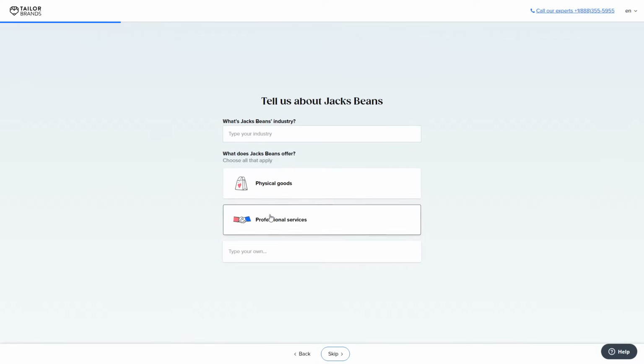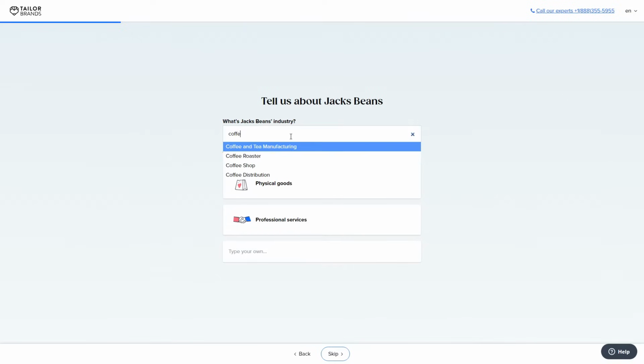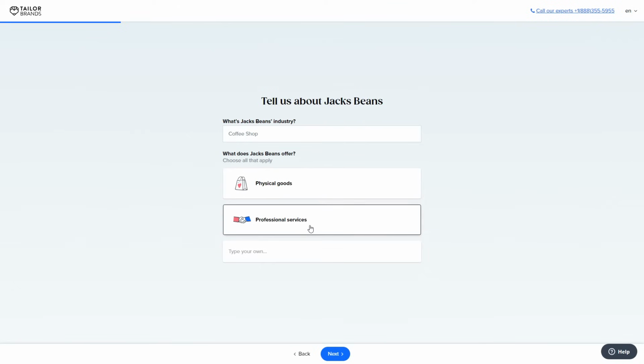Now you want to specify what your business is about. So I'm going to go ahead and say my business is about a coffee shop. So I'll go ahead and type that in like so, click that. And then you need to specify if it's a physical good or a professional service. So mine will be a physical good. So I'll go ahead and click that and then click Next.